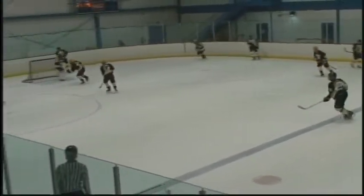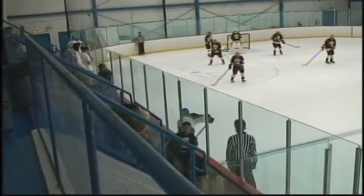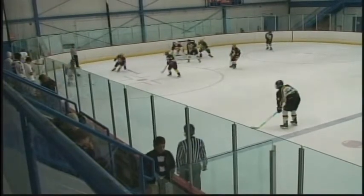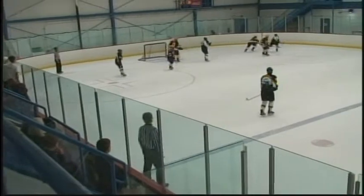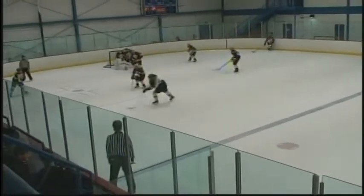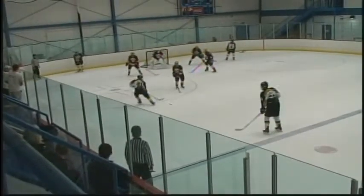Cleared ahead over here to the near side. Back behind the goal line, wrapped around to the far side. Back behind the goal, over here again to the near. Out to the point. Back to the wing. High and wide, a look for the back door. Shot and save. Had to knock it down and allowed the goalie time to get over there. Spartans with the player advantage.